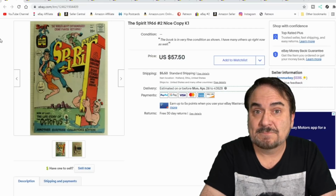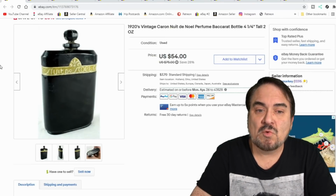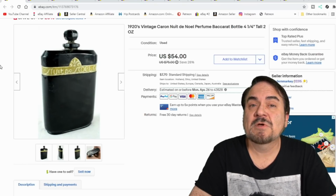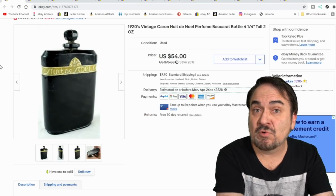It's all profit. Now, here's a very highly collectible vintage perfume bottle. It's an original one from the 1920s, very well-known brand. If this had perfume in it, it would have sold for a lot of money. But again, you can't sell open perfume on eBay.